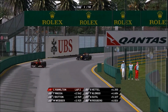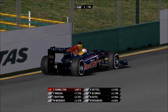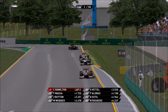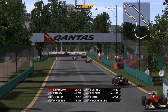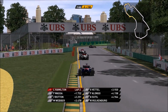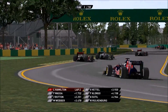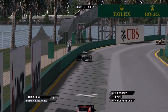At least in these new graphics you can overtake, but the field are quite close at the moment. Here we have Alonso chasing Sebastian Vettel. There's yellow flags, so who has gone off? Hulkenberg's got back past Rosberg, so I wonder if it is Rosberg that has gone off. More yellow flags. So we have to see what's happened there. This is the first incident.